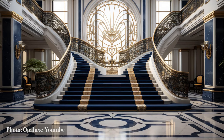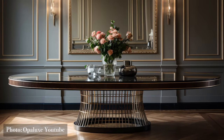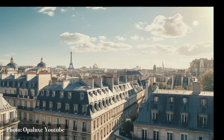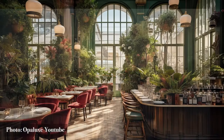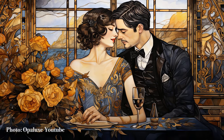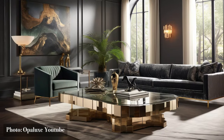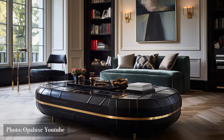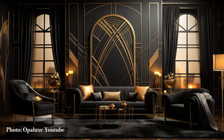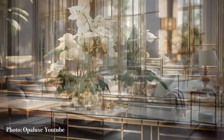In summary, the chic and effortless style of modern Parisian Art Deco is about finding the perfect balance between various design elements. It's about creating a space that feels both luxurious and comfortable, sophisticated and welcoming. This segment explores how, through thoughtful selection and arrangement of furniture, colors, textures, and decor, one can achieve a living space that is not just a reflection of personal style, but also a testament to the timeless elegance of Parisian design.